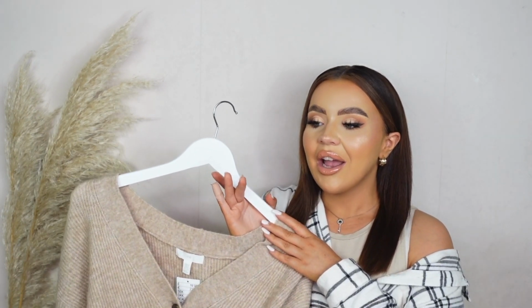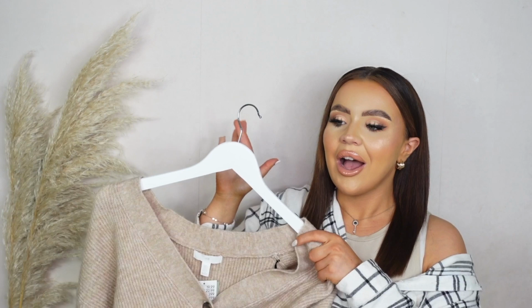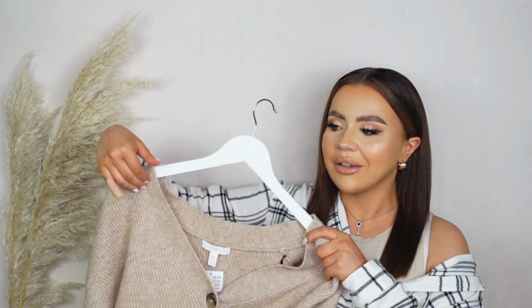They have it in this colour and a grey. I'm sort of going off grey. I think I mentioned it in my H&M at home haul as well. I'm going off grey. I like more peachy, beigey tones with black accents.